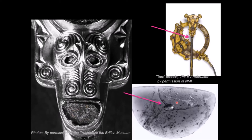And we know it's glass because in the British Museum, what they did was they coated it with a substance called toluene. They photographed it through that and up come these very obvious bubbles, more bubbles. And if you see bubbles, you've got glass. You don't have a precious stone.